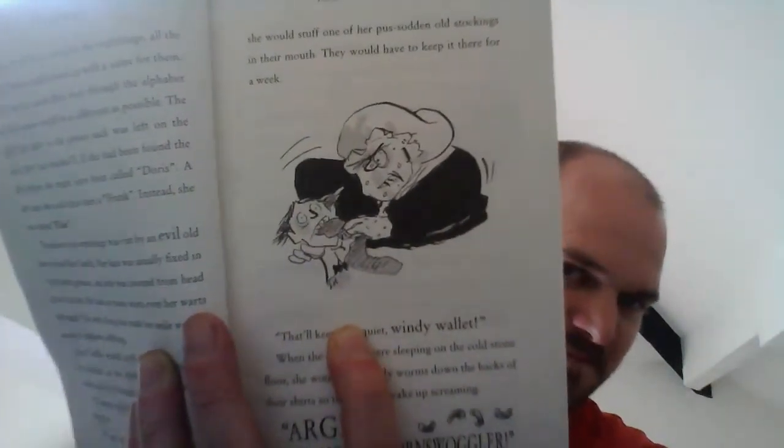If any of the orphans spoke after candles out, she would stuff one of her pus-sodden old stockings into their mouth. They would have to keep it there for 1 week. "That'll keep you quiet, windy wallet." When the children were sleeping on the old cold stone floor, she would put wiggly worms down the backs of their shirts, and they would wake up screaming.